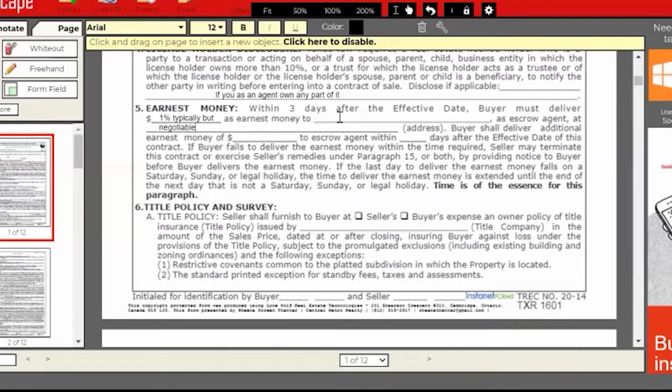We'll get to that towards the end, but it must deliver the, typically around 1% or so, as earnest money to Frank Smith, Susie Smith, whoever's your escrow officer. That would be their name, and then I usually put the name / address in the next line. It says address, but if I'm using 123 Title Company, I would put their address right behind it, maybe with a hyphen. You try to cram it all in there if you can.